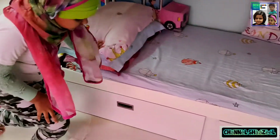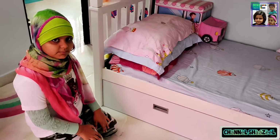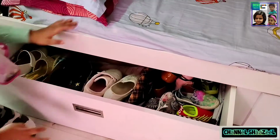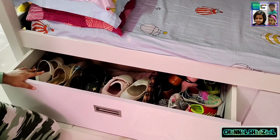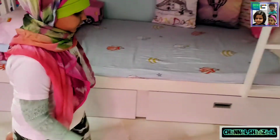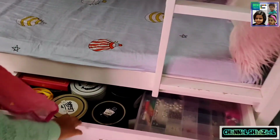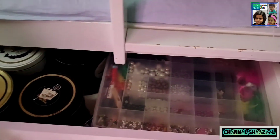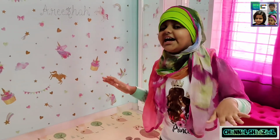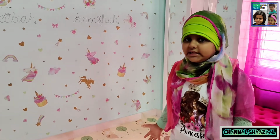Let me show you. So these drawers are recently made. We got two of them because of the storage. So let's open this drawer right here. We have like some of our footwear and bags and stuff like that. Let's close that. Let's move over there. Let's open this one. And I have all my craft items and all the games, board games and stuff like that. So hope you guys got the idea how to decor a kid's room as a unicorn theme.